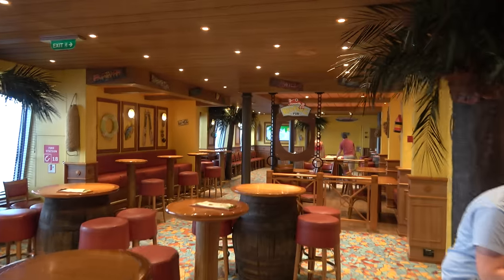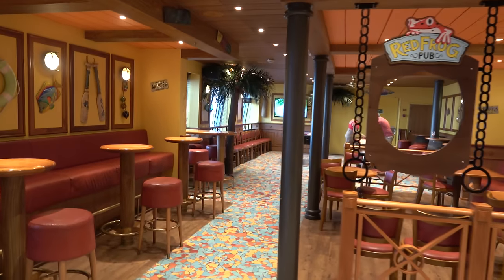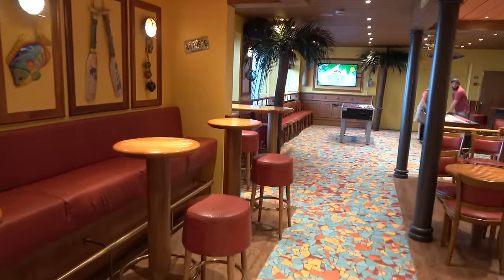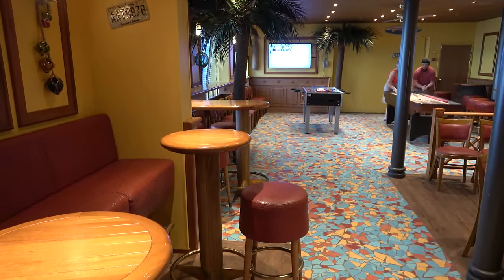You got the people playing it down there. It's sort of hidden off into the back is the foosball table as well as the shuffleboard. But lots of seating in here, so you never really have to worry about getting there too early, and a wonderful, wonderful spot on the ship.